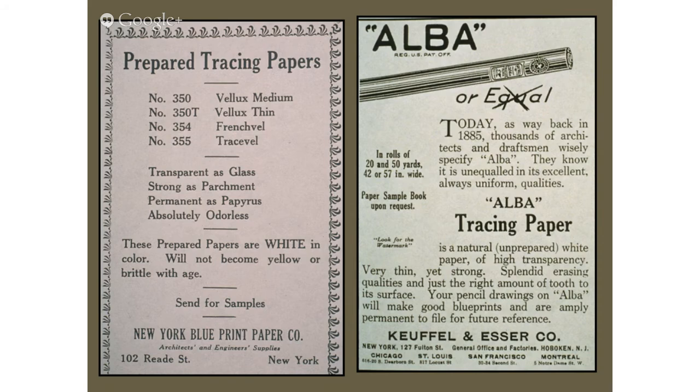Now here we are with Alba, our very high-end natural paper. And they say it's a natural, unprepared paper of high translucency, very thin yet strong, splendid erasing qualities, and just the right amount of tooth to its surface. Your pencil drawings on Alba will make good blueprints and are amply permanent to file for future reference. So we can see what the concerns were of the people who were buying these papers.